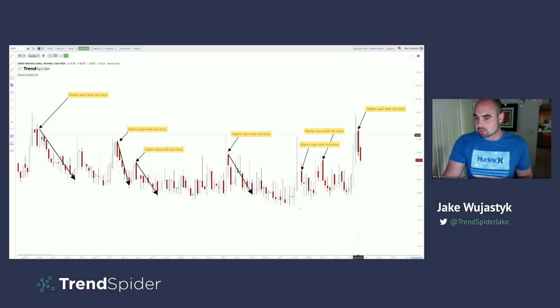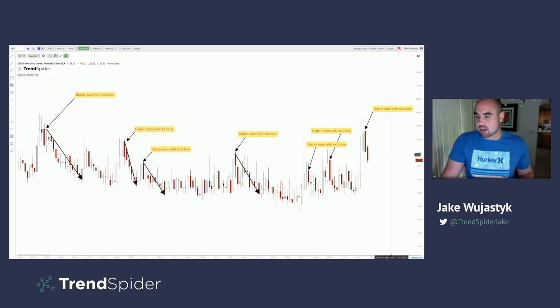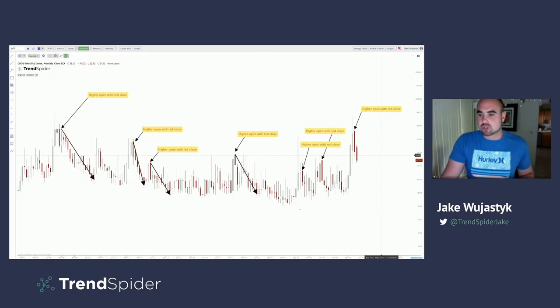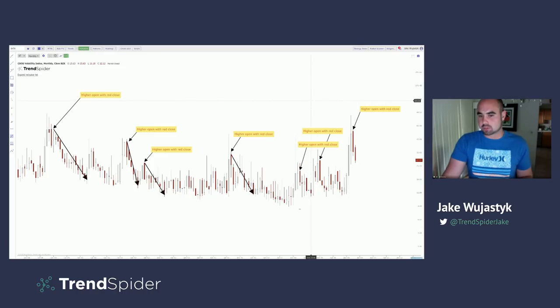However, this is a pretty big move down. Maybe this is just going to be one of those spike up, down type of deals here and back up. I have no idea what's going to happen, but I'm sure there are some people banking on that, or at least betting on that possibly happening. So that is VIX.